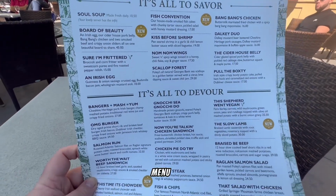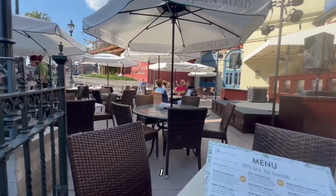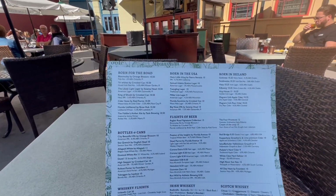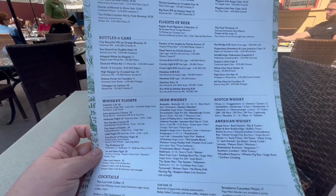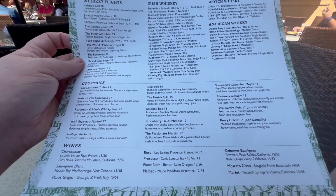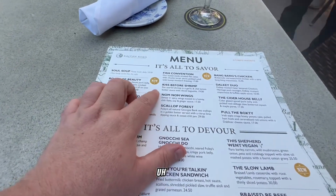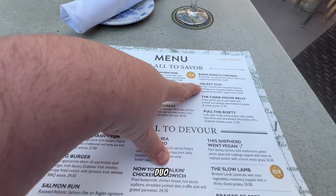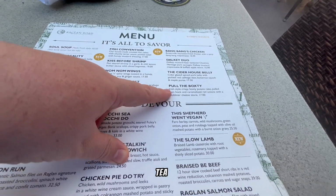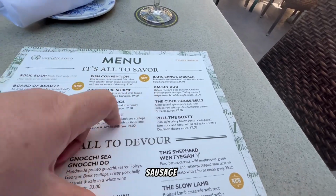Okay, here is the menu. And this is gorgeous outside, so I am sitting outside. I never do this. And then here is the drink menu. Oh, look at the cocktails. Okay, so she recommended 3 different appetizers. The Kiss Before Shrimp, the Donkey Duo, which is the one I got, that's sausages. And she said the most traditional is the Pull the Buxty. And that looks amazing, but I went with this one, which is going to be the sausage.